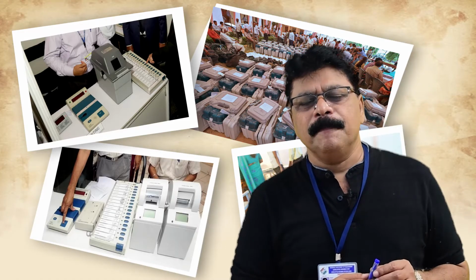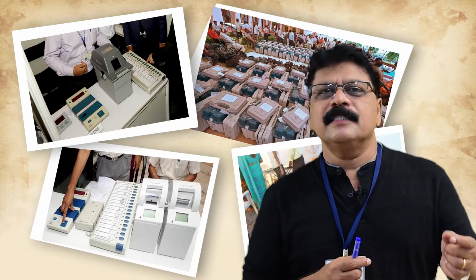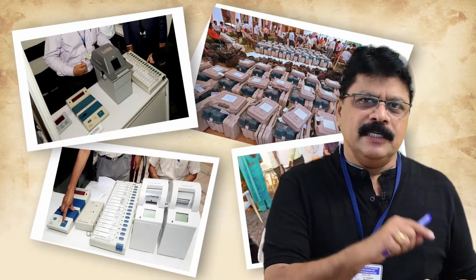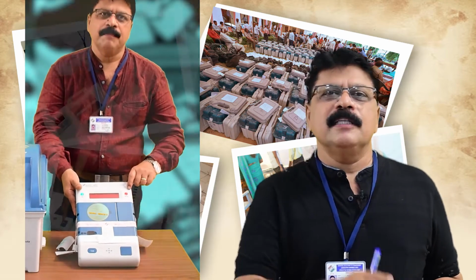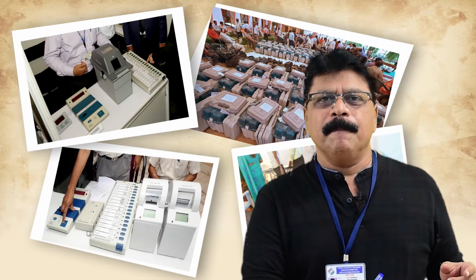The third polling officer, after verifying the indelible ink, collects the voter slip, keeps it safely, and subsequently presses the ballot in the control unit. Once the ballot is pressed, the voter is told to move to the secret compartment, the voting compartment. There, according to his choice, he presses the blue button.